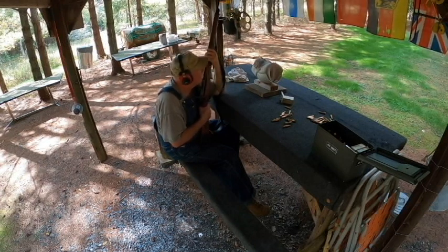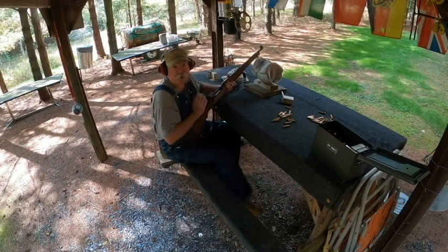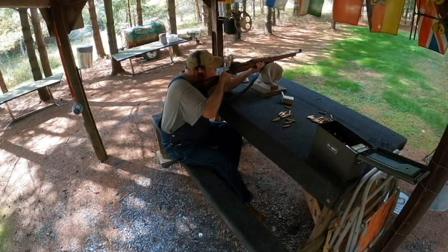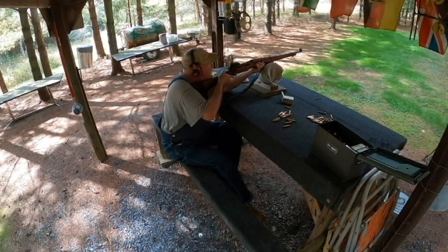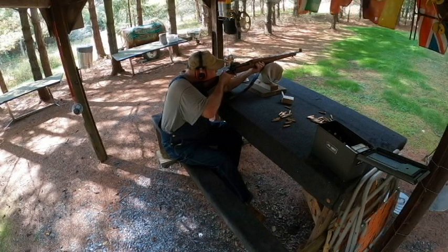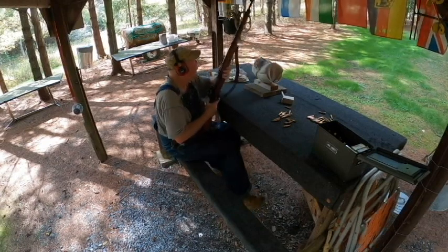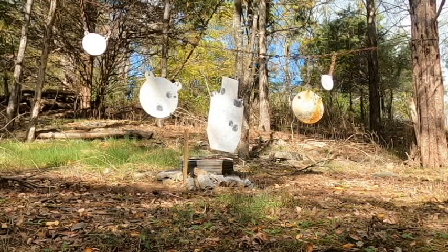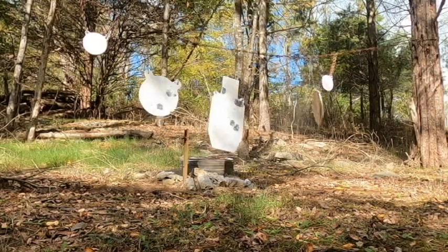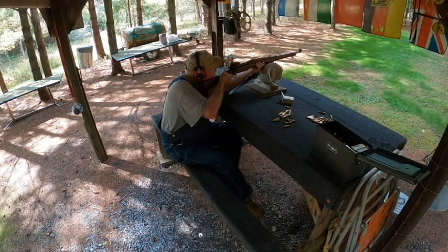Okay, let's put a couple more down there on the torso at 160 yards, and then we'll move out to 220. See how futile that might be. What if I can hit the back of that swinging target on the left, on the right I just hit? Yep. Okay. Another torso.